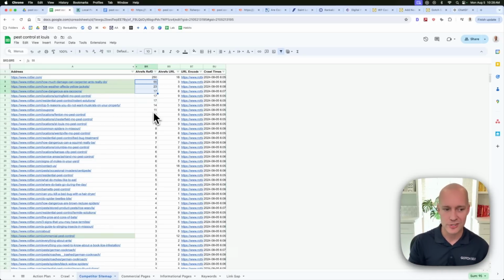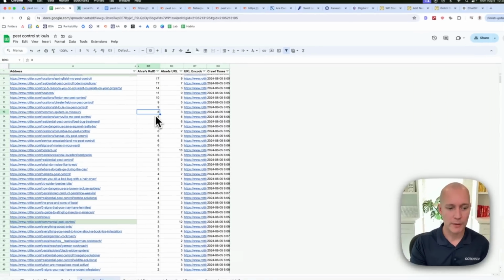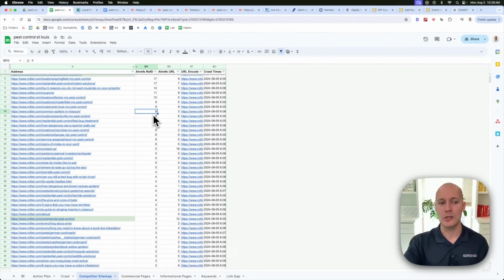Make sure it has some sort of quantifiable proof that it can do well, whether it's backlinks or user signals. Let's say you found an idea on Reddit that has a ton of user signals, and you believe that creating an asset could do really well. Go for it, but that's like rolling the dice. So you can do this for all of your competitors. Run the competitor sitemap, extract the ideas, and now you're going to be loaded with ideas.